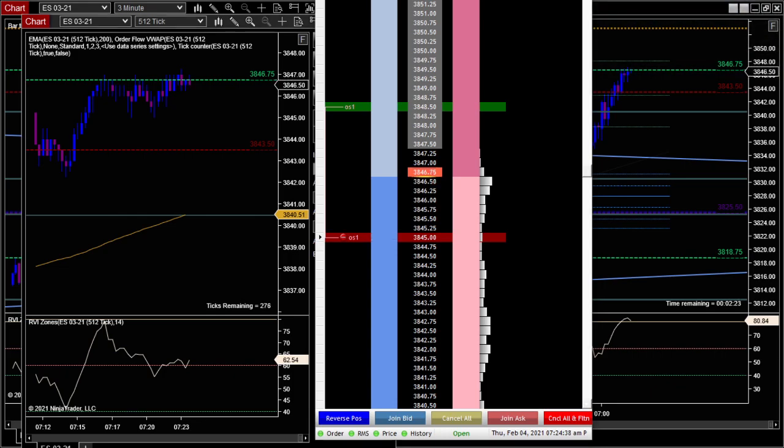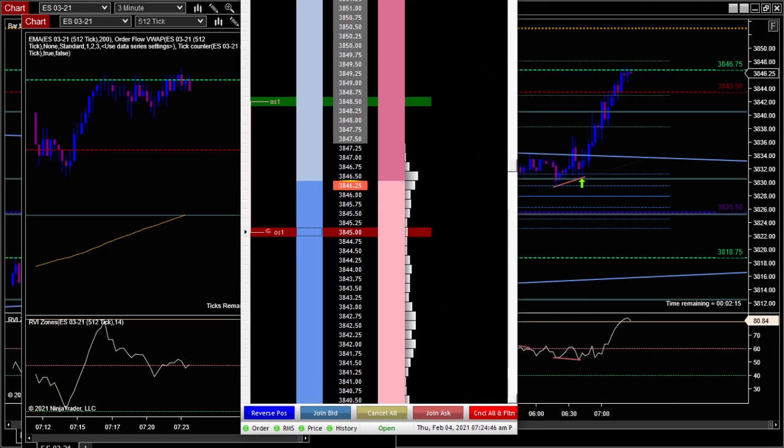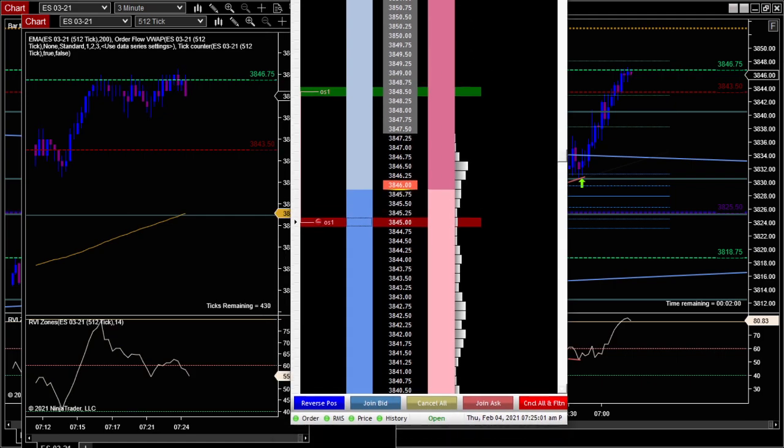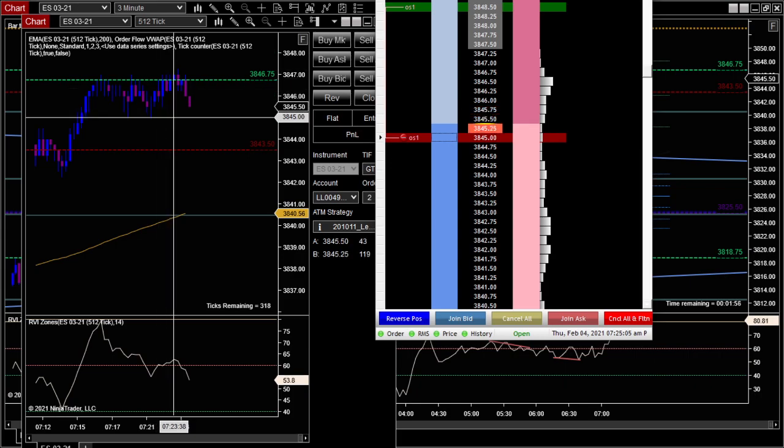This is going on a while now. What time is it? We're looking at almost an hour in this trade. Yeah, it looks like it's probably going to get me at 45.